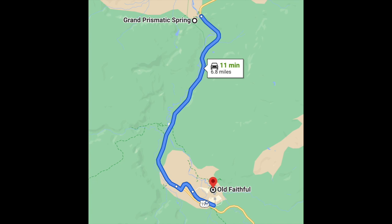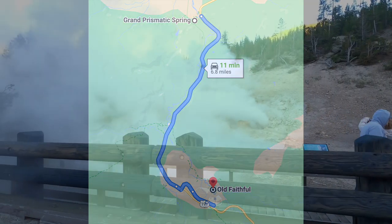So, all right, Old Faithful is about the farthest southern point of our trip? Oh, no. Nope. Just getting started. All right.